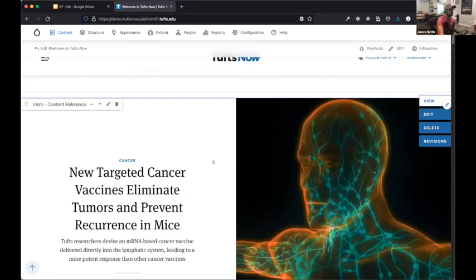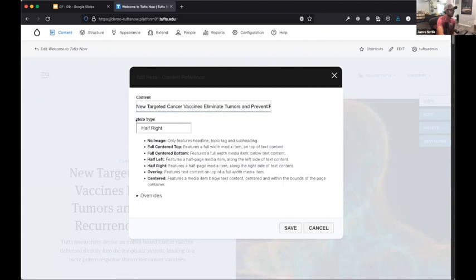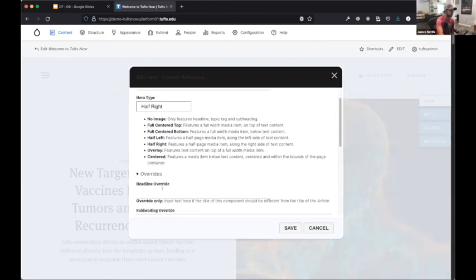And so, maybe we want to switch this image around. I can go ahead and click edit. Here's the article being referenced. We have which style it is, and we have a list of styles and their explanations. And then one thing we've noticed a lot with online publications is they want a lot of control over how their content is not only displayed, but how it presents in certain contexts. And so there's a list of overrides we built in.